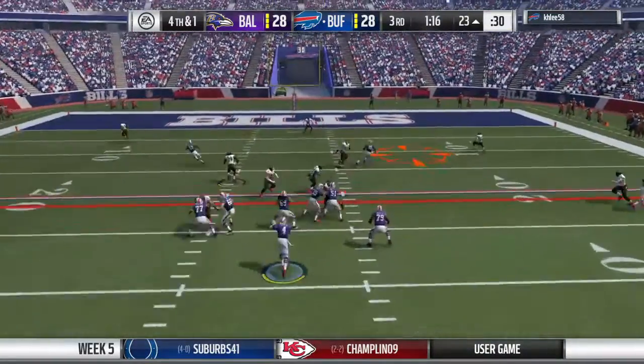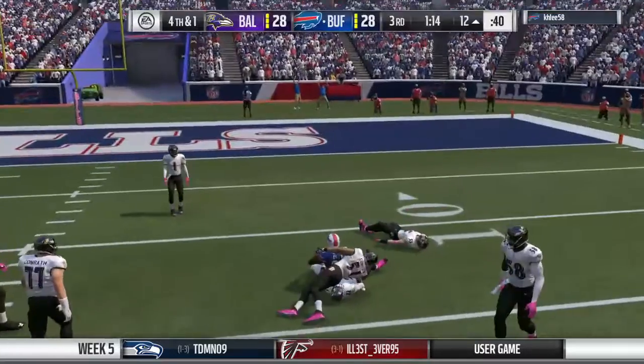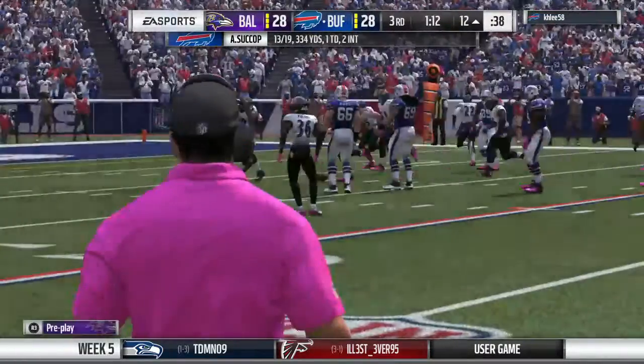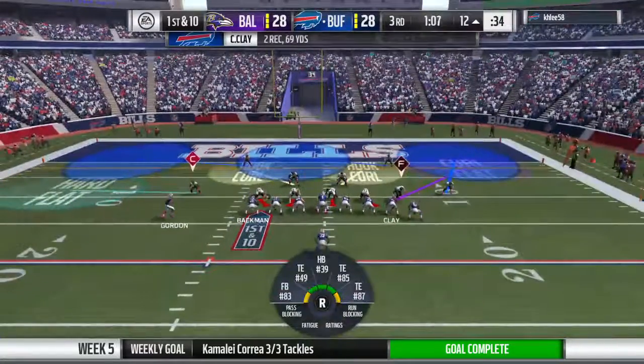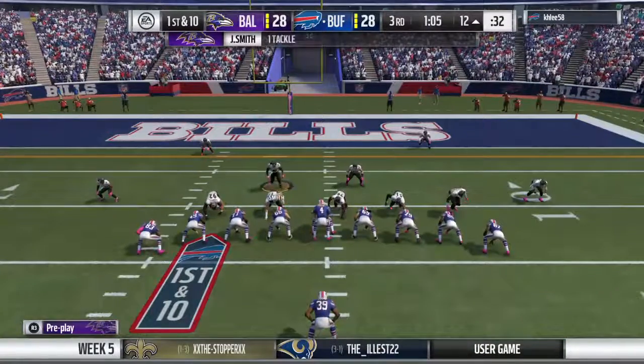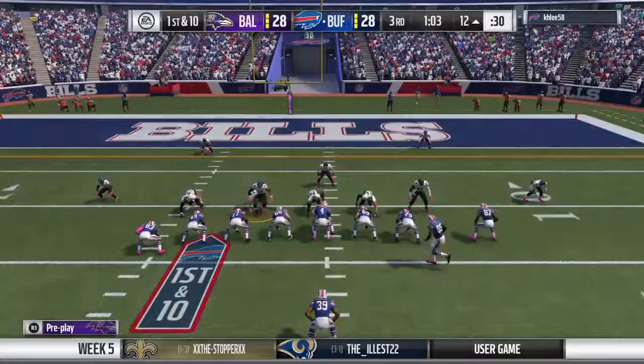Back to throw here. And he's got his man. It's the tight end Clay. It'll be a gain of 11. And on 4th down, they're able to convert and move the sticks. And the offense moving quickly to the line. The tight end changing his position.